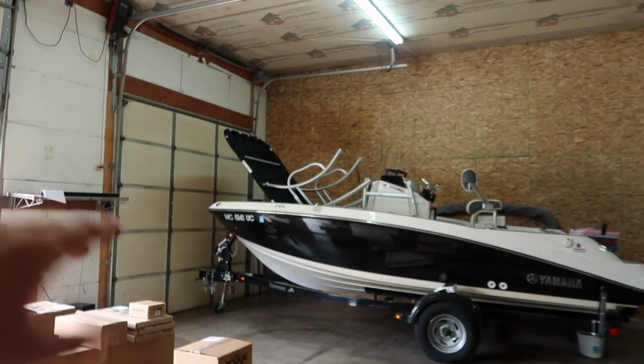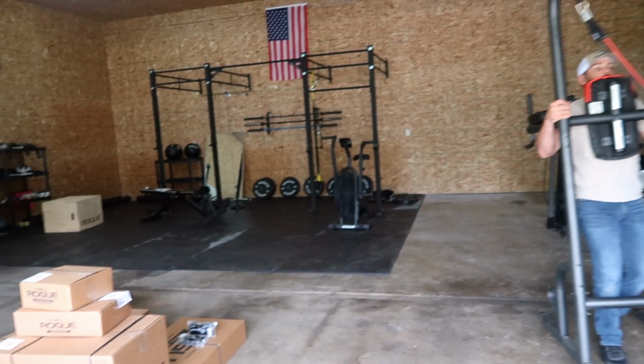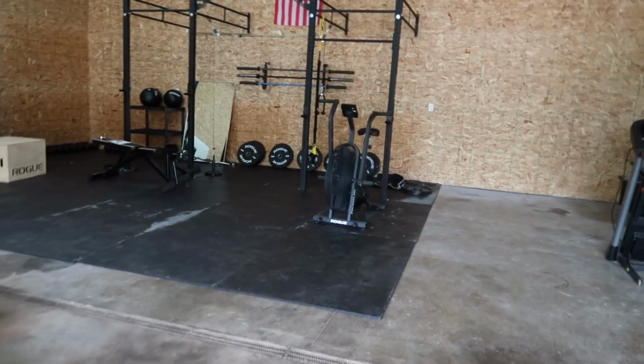See, there's two garage doors right here. So originally we were going to have everything in front of that door, but now it'll be in front of this door. And I think that'll work too. Today the main focus is just getting all these boxes open. We'll show you guys what we just got.